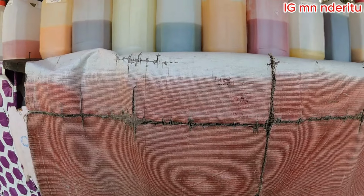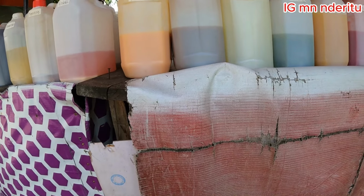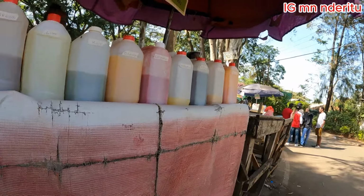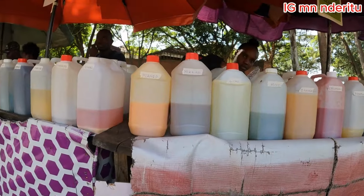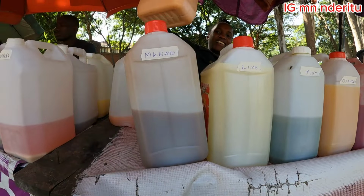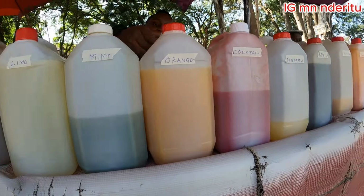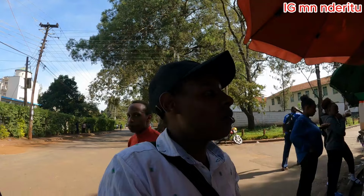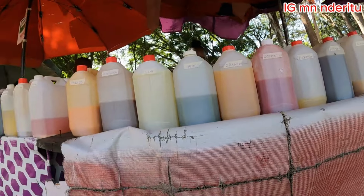Now, which is sweeter? So, we have mango, mango passion pineapple. It's okay. So we have quite different varieties of fruits. You can see mangoes. Mkwanju, in English, is tamarind. You have tamarind, lime, mint, ginger and passion. So you're going to have a mixture of pineapple, mango, and passion, at 50 bob. 50 Kenyan shillings.